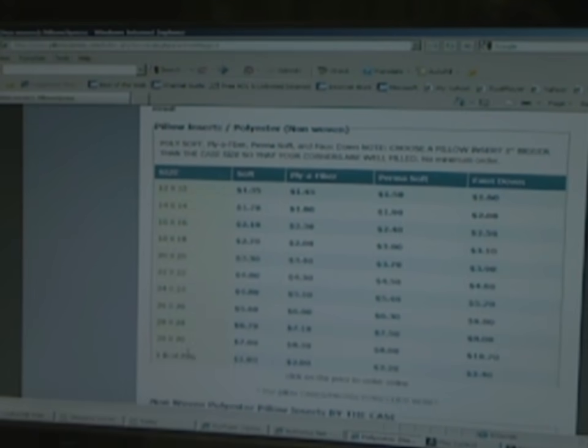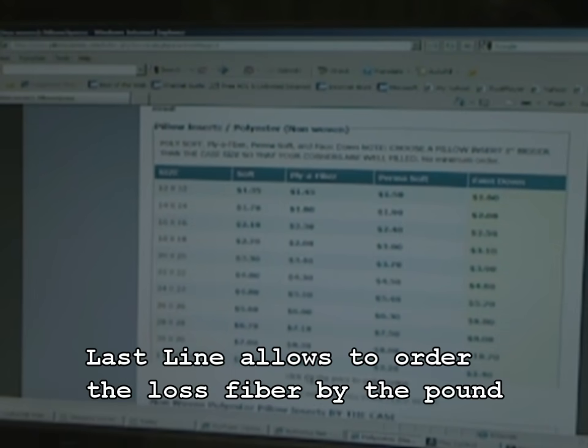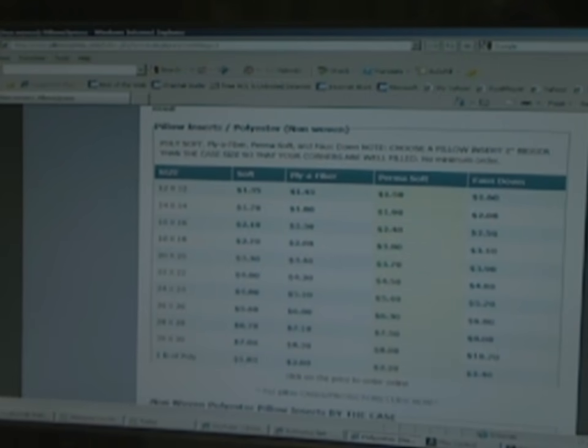Okay, this is just a loose fiber. The very last category is just a loose fiber. The rest of them are pillow inserts. They actually have a cover and everything else, but the last line is just the fiber by the pound. Okay, you have the soft, the plyo fiber, the permasoft, and the fold down.